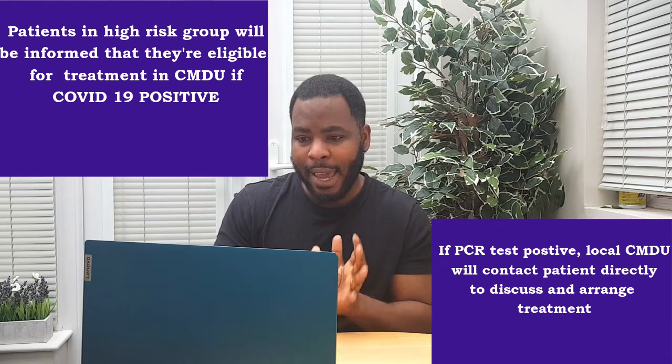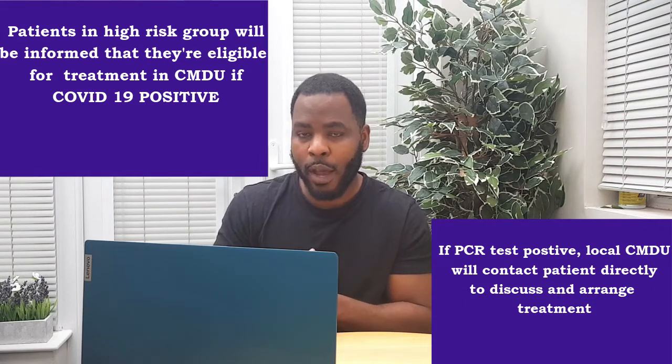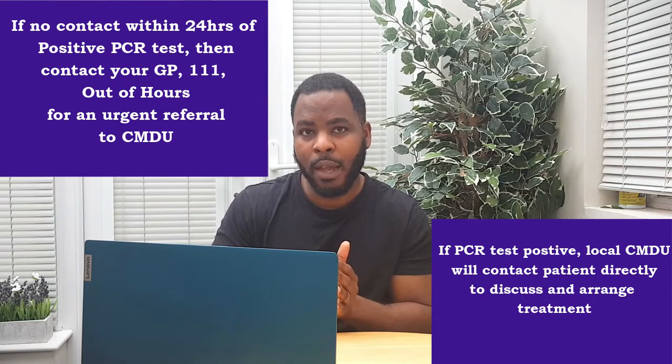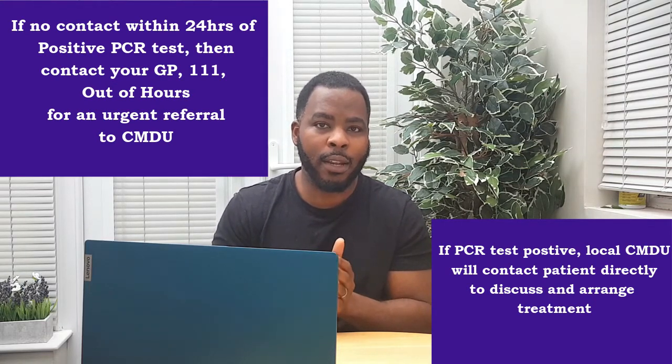It also states that it is likely that some patients will not receive the letter or email, and that there might be some PCR tests that do not match directly to your health record. So what happens in this case? If you've had a positive test and you've not had anything back within 24 hours, you should contact your GP surgery and they will be able to refer you to the local CMDU. If your GP surgery is closed, you should then contact 111, who can then organize a referral.